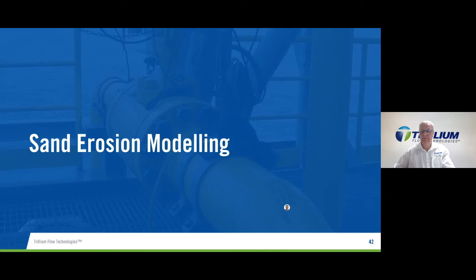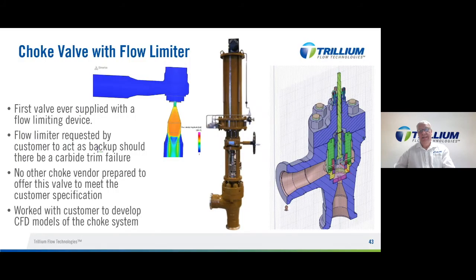Adrian, on one project, I remember we produced a special customer design application where we did some sand modelling. Can you give a quick overview? Yes, another customer solution here, this time offshore UK. And this was a very, very specific choke valve application. The actual valve that was produced is shown here. But basically we had the requirement from the customer, who was very concerned about the collapse of tungsten carbide trims.